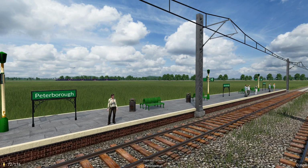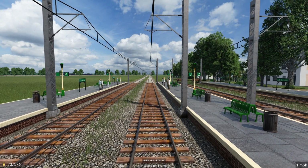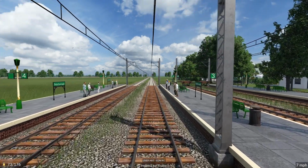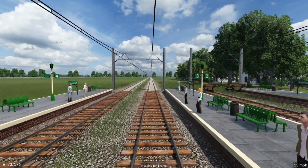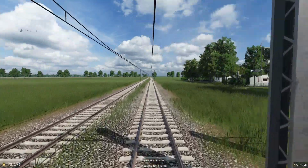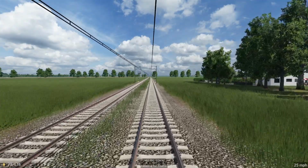But there we go. There's that other Hull train breezing past. He doesn't have to stop at Peterborough, so he can just go. We are taking a long time to load up people here. There are 73 people on board. Park them in there. Station master or train conductor, whoever's in charge of getting passengers off and on the train.